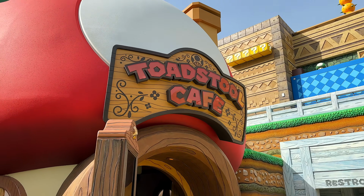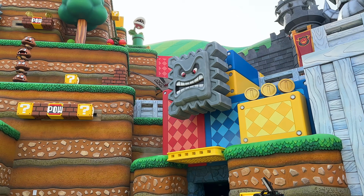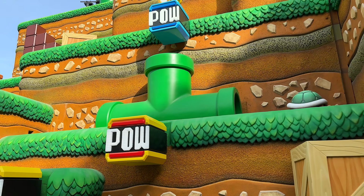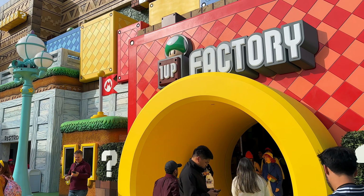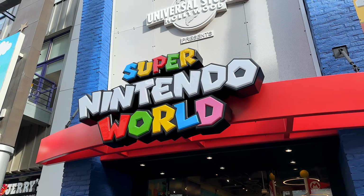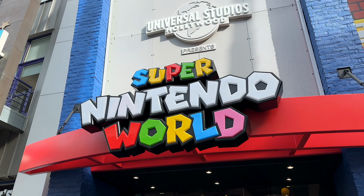Nintendo World has officially opened its doors inside Universal Studios Hollywood, and thanks to my friends at Universal Studios Hollywood and Nintendo, I had an amazing opportunity to check out the park last week, the day before it officially opened. For many, including myself, Super Nintendo World is a dream come true.